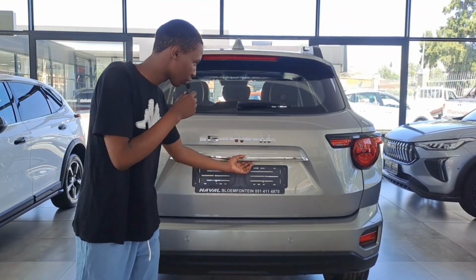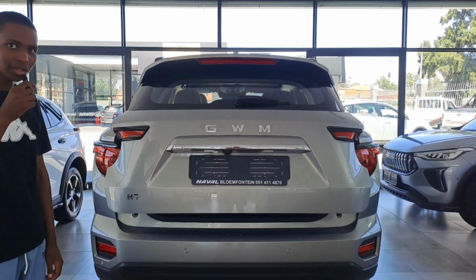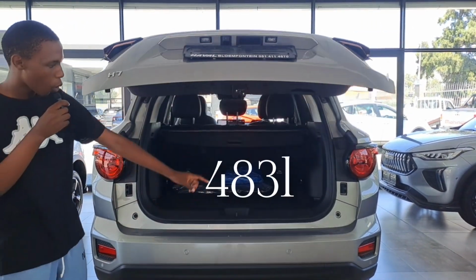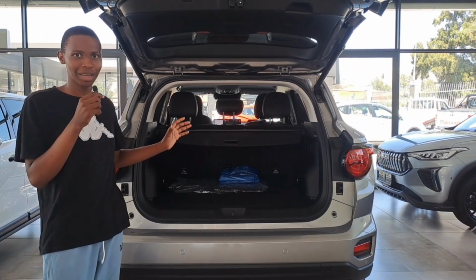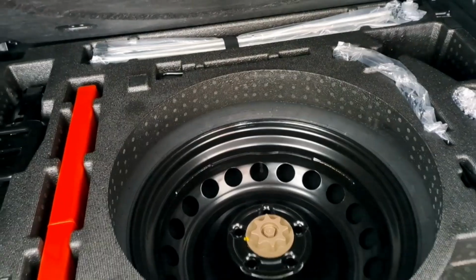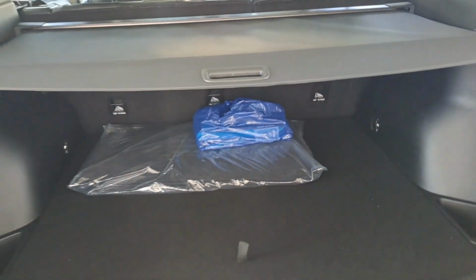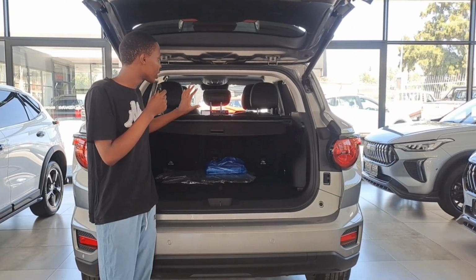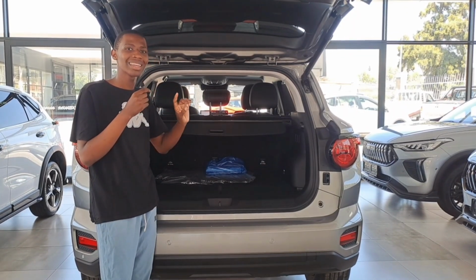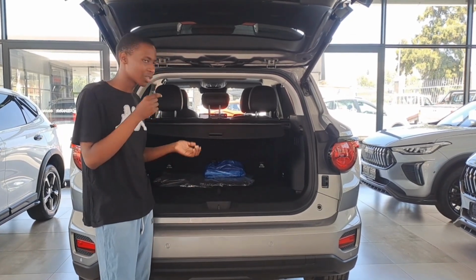So the Haval H7 does come with an electrically controlled boot, which is here. And with that, you get 483 liters of boot space. It's hard for us to get so much boot space in today's time, eh? And you also get a full-size spare wheel with all the kit you need to fix up the wheel. You also have a privacy cover here, which doesn't disturb your loading. And with the second row of seats folded down, you get 1,386 liters of boot space. So pretty practical if you ask me. And who doesn't want boot space these days?